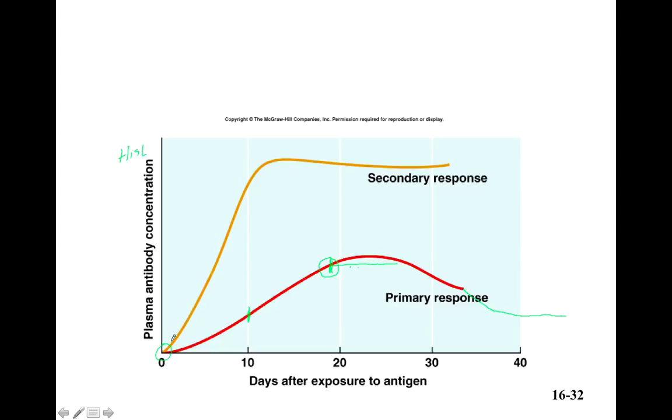But the second time you get it, you already have a bunch of memory cells in your system. And those memory cells already have the antibodies to fight off this bacteria. You already know what it is, you've had it before. So you get a much faster response. Notice the slope of this line is much greater. It's a much faster response, and it's much higher. You get a lot more.